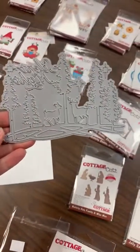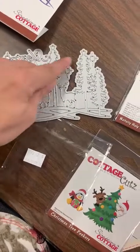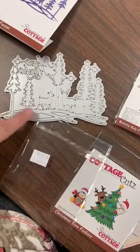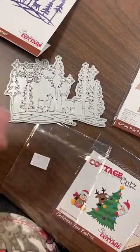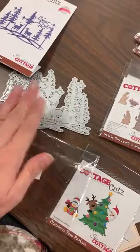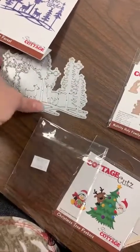Is this not beautiful? I mean, it's all one big connected piece. So you don't have to piece any of this in. Now, of course, you can always go back and cut it again and then do your layers and things like that, but you wouldn't have to. Wouldn't this be stunning, cut out in silver or white and put on a navy blue card base? I mean, you're done right there. So, so pretty.